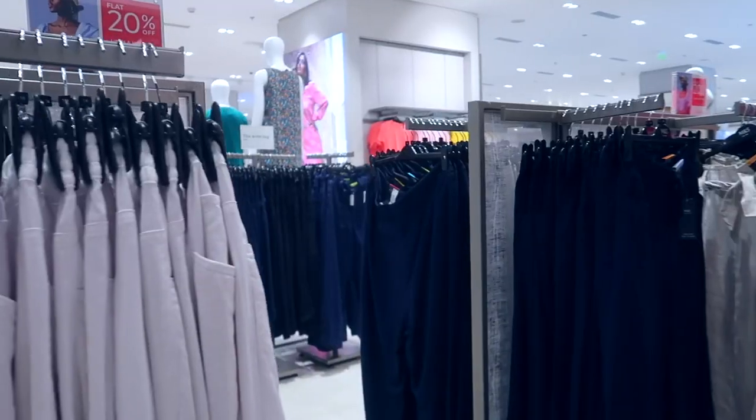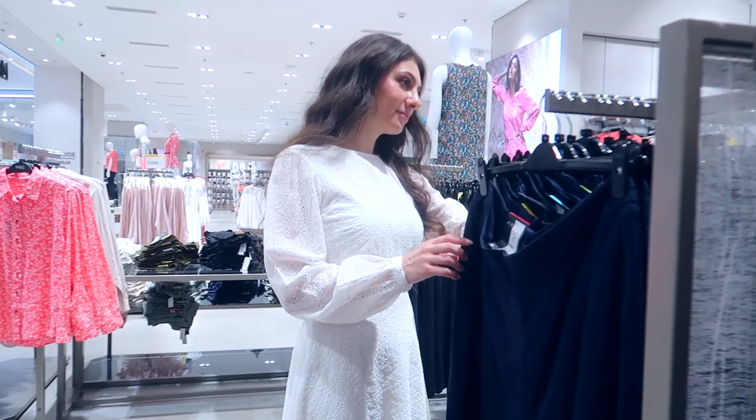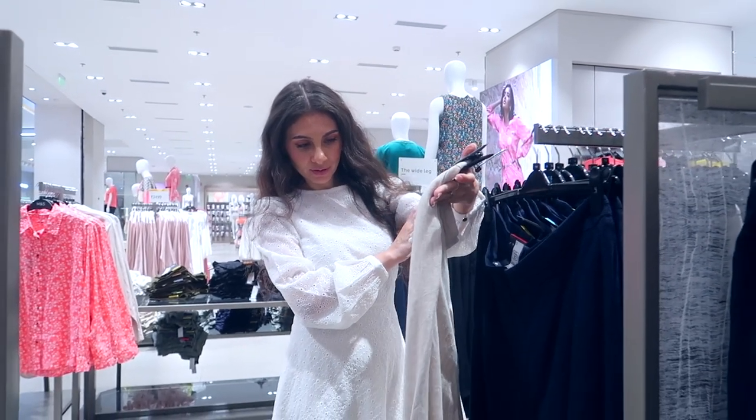And as you can see here at Marks & Spencer in Bhartiya Mall, they have a very extensive linen collection, from bottoms to tops to formal shirts. I really like that, because then you can really mix and match your outfit and also use your garments more often, because they can be combined in so many different ways and you can always be comfortable.